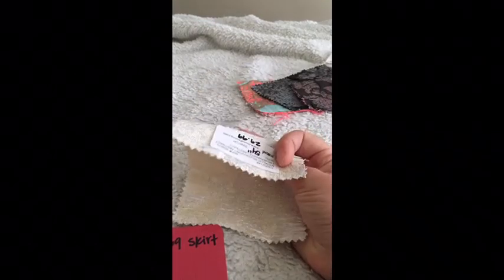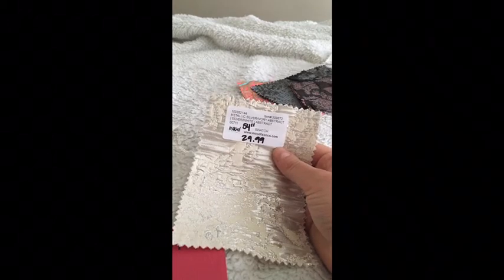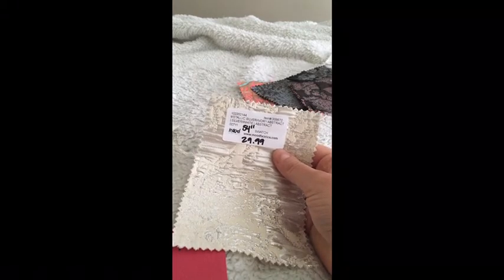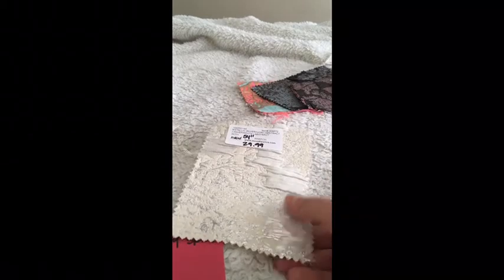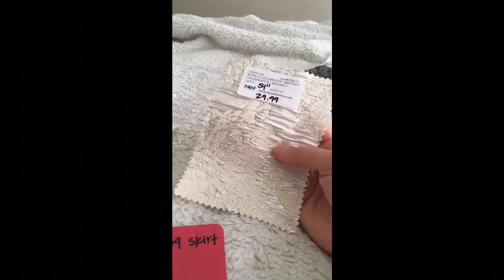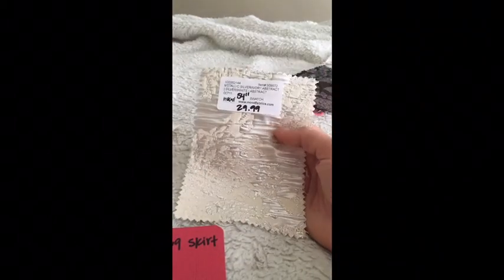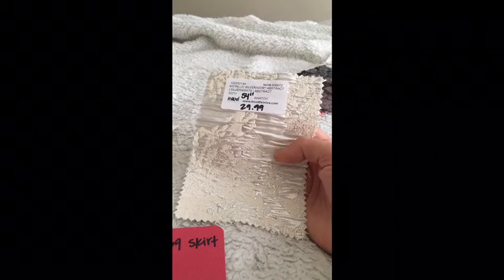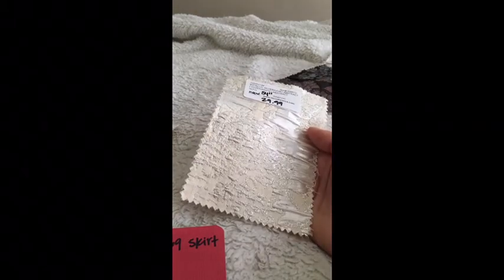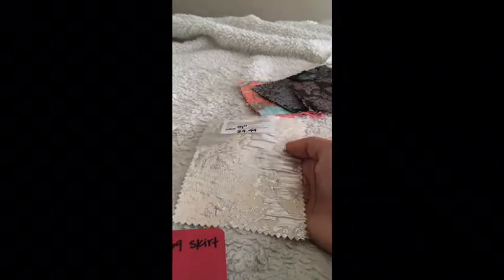This is labeled, flip this over here, metallic silver and ivory abstract, 54 inches, and it's only $30 a yard. This is actually the front of the fabric, and you can see that the silver, this is very silver, and the video is actually picking up the color quite well. It's very shimmery. I'm going to tilt this toward the window. You can see how much it shimmers.